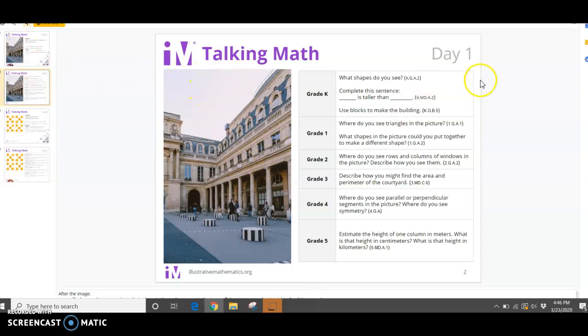If we look at day 1, here is the task. Here's your picture, and you're in grade 4. Where do you see parallel or perpendicular segments in this picture? And where do you see symmetry? So they get to talk about that to you. Seesaw, right? With Seesaw.